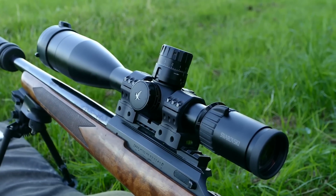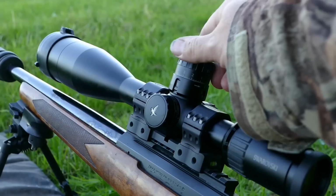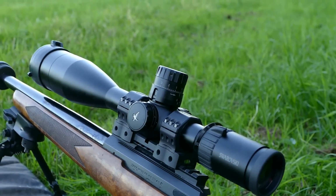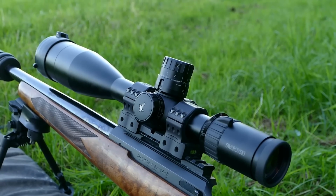So they've had a really good stab at doing this, and you now can have alpha glass with the most beautiful clicks. So Swarovski have made a really good stab at it. I think it's filled a niche really well, as per my review on this scope.